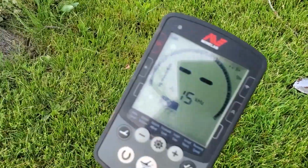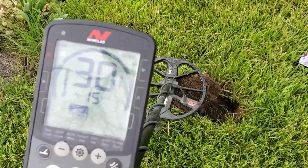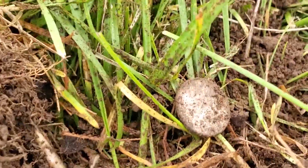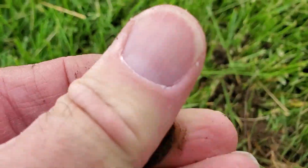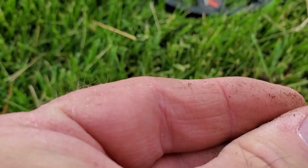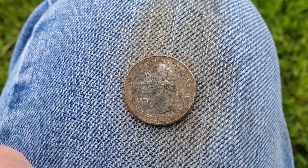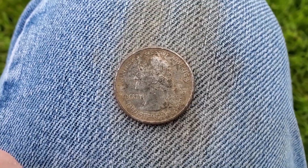This is our first signal. It's in the plug. Let's see what we have. Our first target, a few inches down. We got a quarter. It's just a state quarter, but we'll clean it off, see what we have. Stay tuned. So our first target for the day is a state quarter. Well, we're going to continue on.